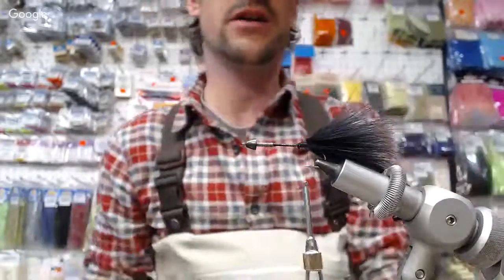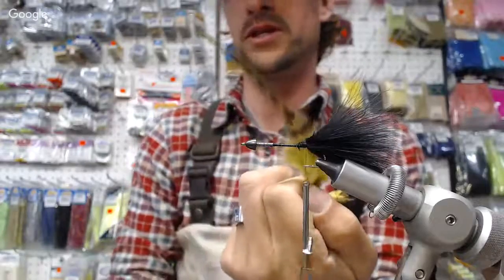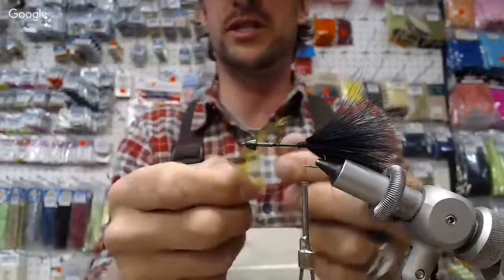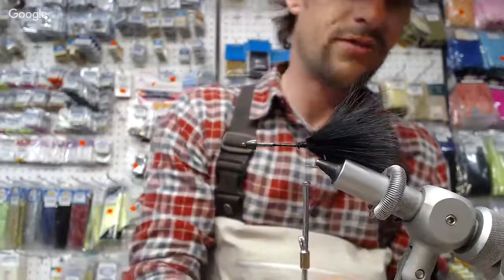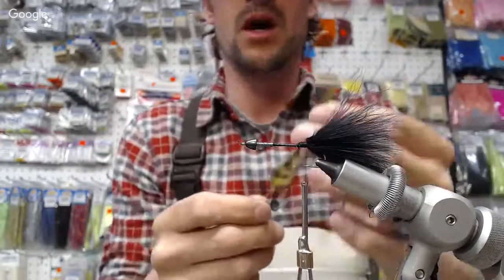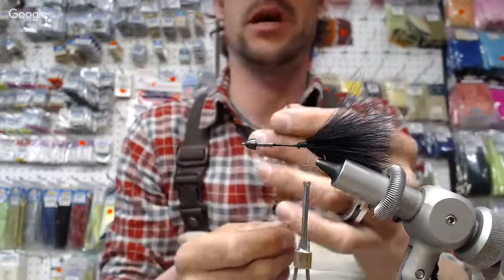So we got our tail on there, and as I was yapping, I've put my chenille on. And next I'm going to grab this Grizzly saddle hackle. We use the saddle one because it's nice and soft and it flows more than your dry fly hackle, so don't get those two confused. That looks a lot like a woolly bugger's saddle. Yeah, that's basically what it is.